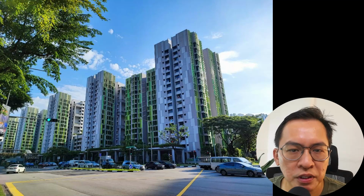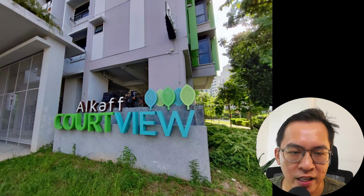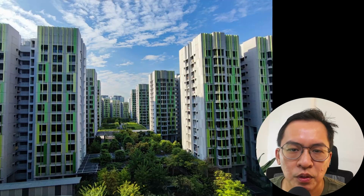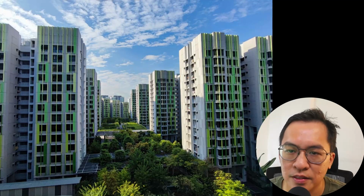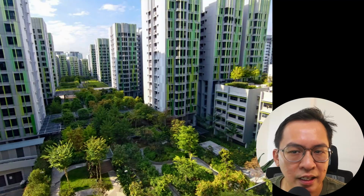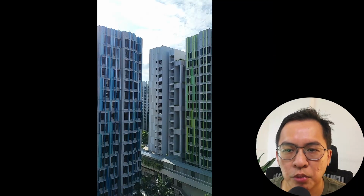As I run towards Bidadari Estate, I'm impressed with the newly completed HDB flat in this area. Here in Archive Court View, the flats are so well designed. You can't even tell they are HDB flats. These are some of the photos I have taken. They are exactly the same as per HDB artist impression.